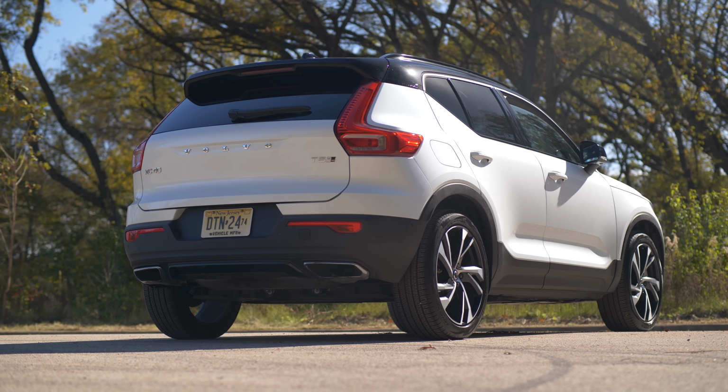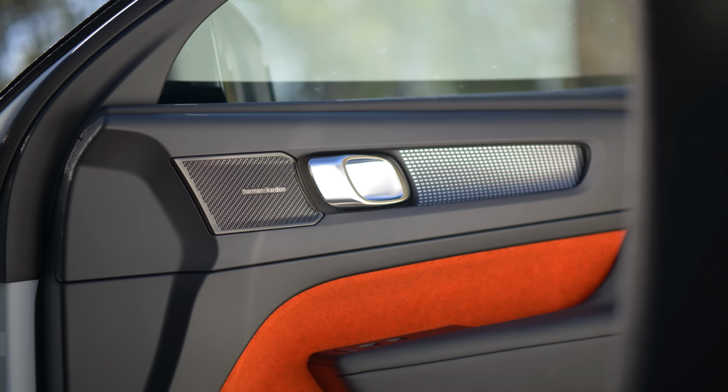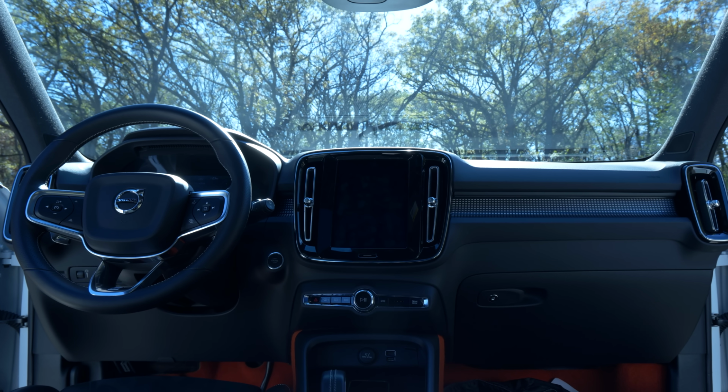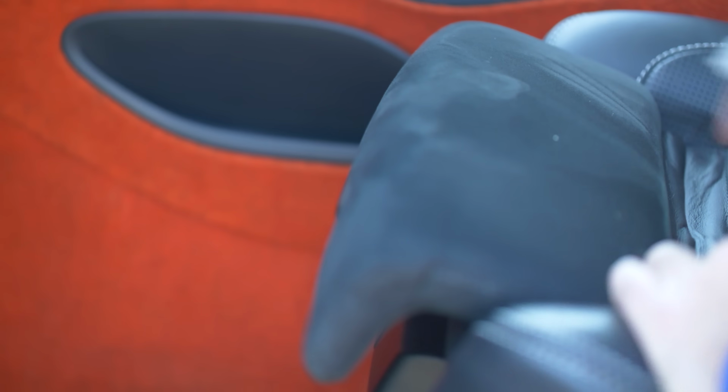Final thoughts on the new Volvo S60. And as the title suggests, it is a mixed bag of greatness. Now, I've driven 3 different Volvos recently. One made in China, one made in Belgium, and this one made in South Carolina. And one of the best parts about that is there's no perceivable lapse in quality.